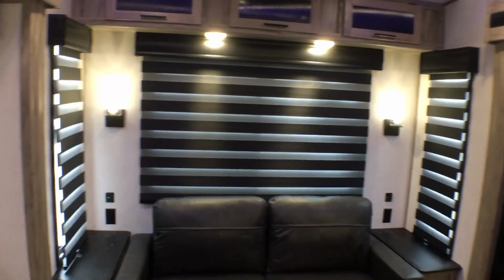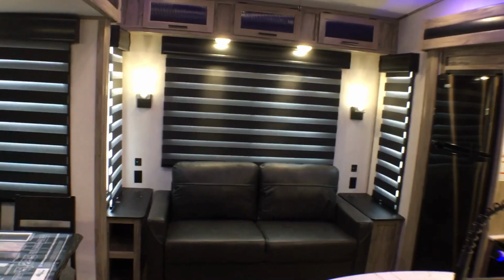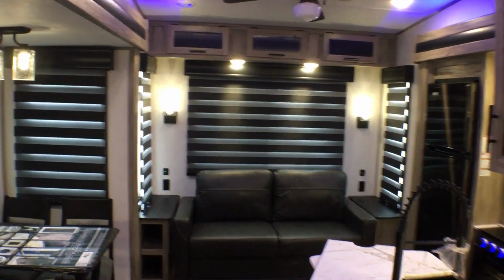All right, guys, let's go ahead and we'll open up some of this storage and take a look at that. So I've got all the storage opened up, and the first thing I want to hit is this huge pantry. This is in the slide out, so it gets it off the floor plan, so to speak. And you'll notice it goes all the way down to the floor. And this is on the back side of your entertainment center too.